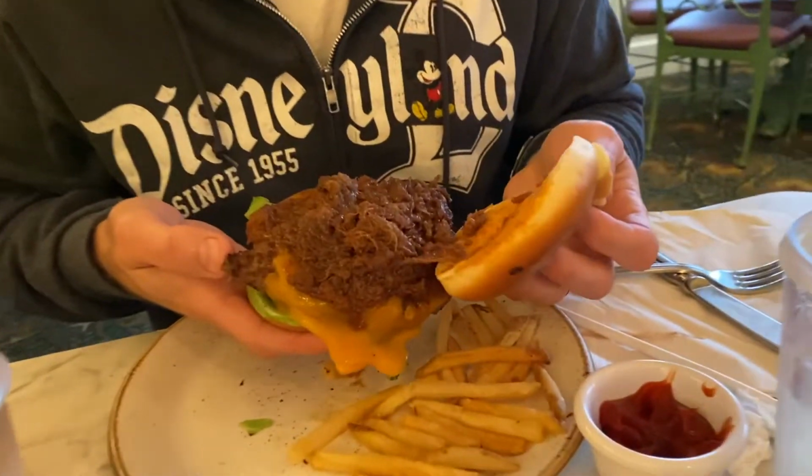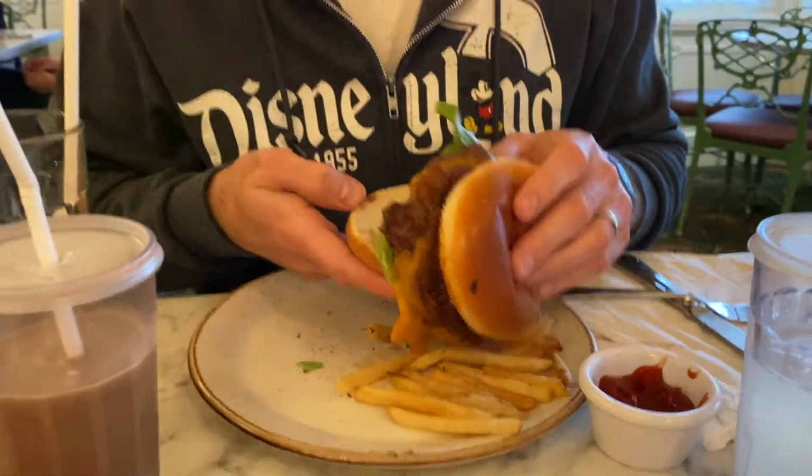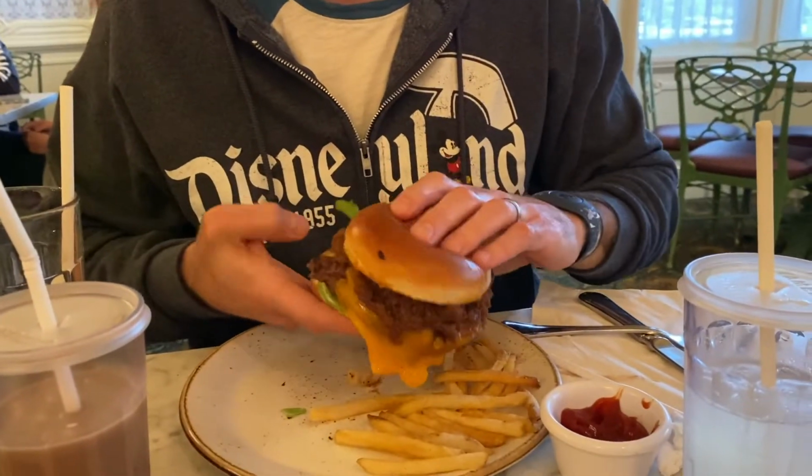Dave's going to try the Plaza burger. Look at that. A lot of beef brisket on top. Wow. And cheddar cheese. That looks really, really yummy. So it's like a barbecue burger. Tomato. Yeah.